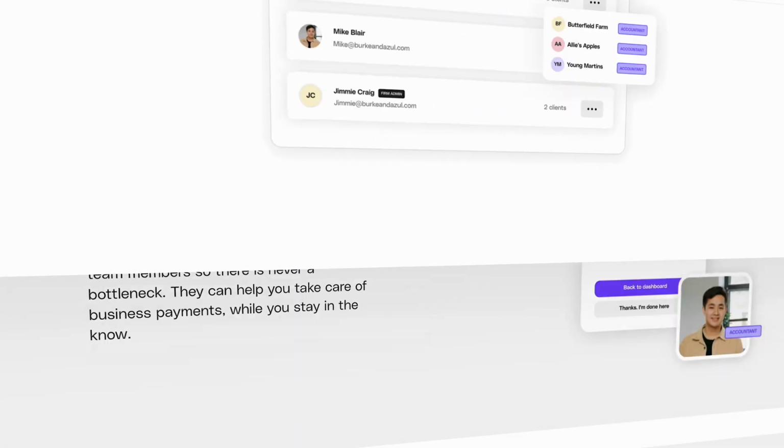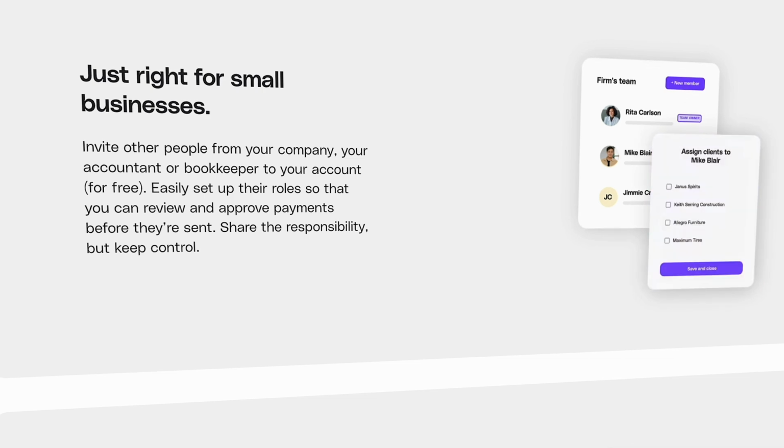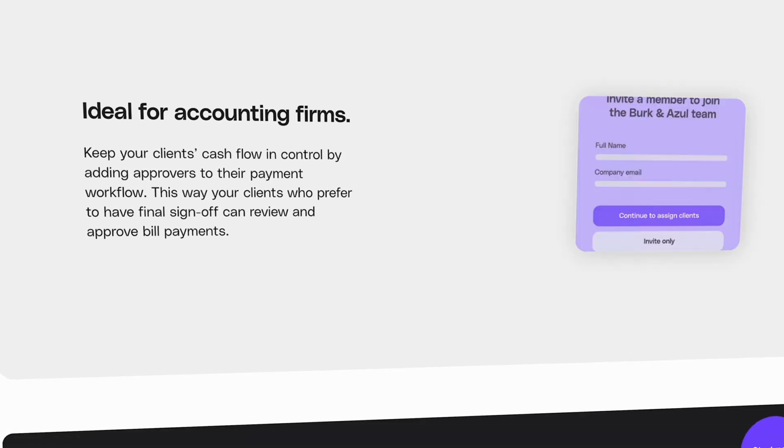And that not only saves me time, but also avoids the inevitable human error. There's also some awesome approval workflows that I didn't have with my entry-level QuickBooks account, which allow my accountant to handle all of the payment processing, and I just have to give the final stamp of approval, which again not only saves me time, but perhaps more notably, I can do this from anywhere in the world from my smartphone.